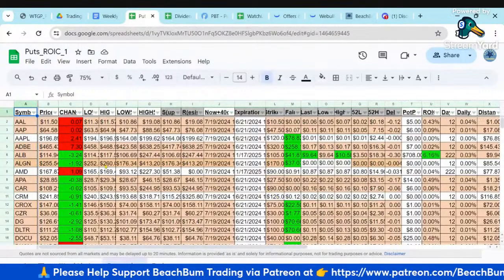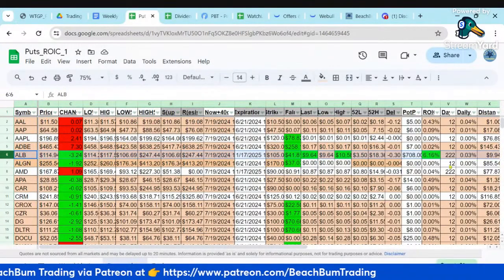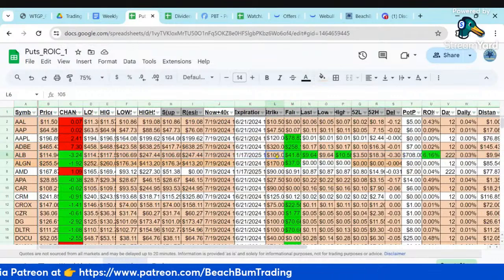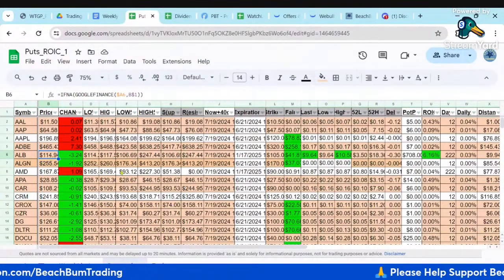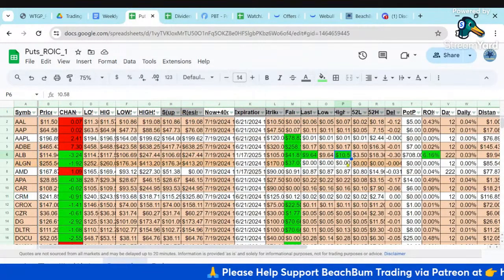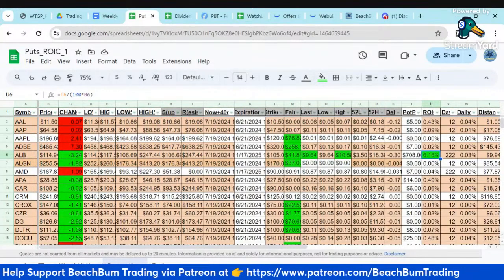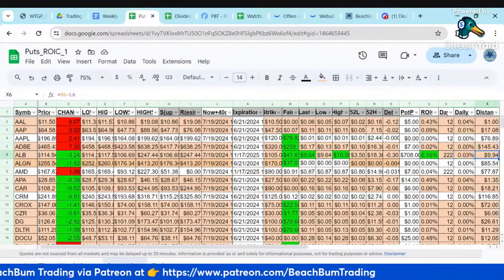So one that I wanted to point out in our research tab that's starting to become interesting is Albemarle. We see Albemarle's kind of come down, sitting at about 115 right now. The premium on that put has gone up to as high as 10.50, which gives it a 6% return, which is starting to get attractive.